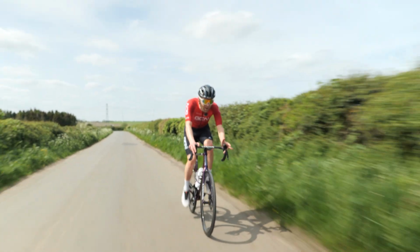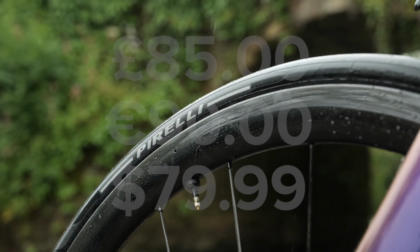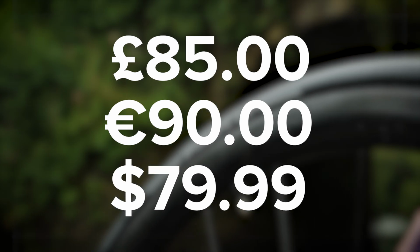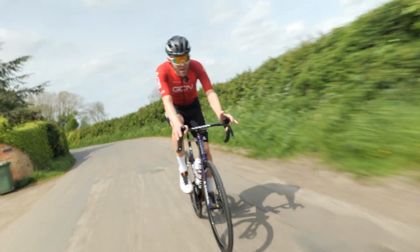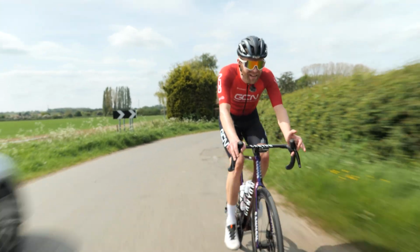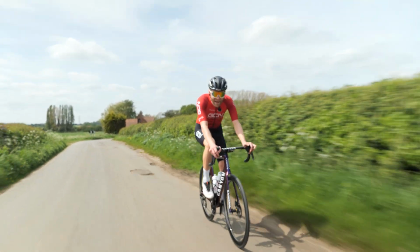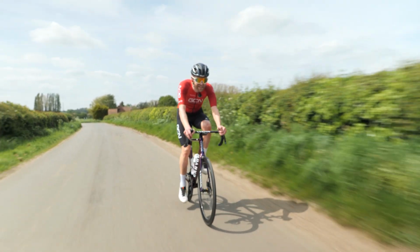Well, that all sounds great, but what's it going to cost me? Well, we'll put the prices of the new tyres on screen now because it's different depending on where you are in the world. And as premium tyres, they're not cheap, but they are in line with other brands. Whenever you perform a cost-benefit analysis, we always come to the same conclusion: when it comes to upgrades, tyres are without question the best bang for your buck upgrade you can make if you're trying to get faster.